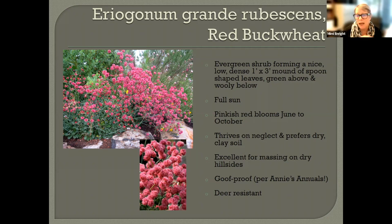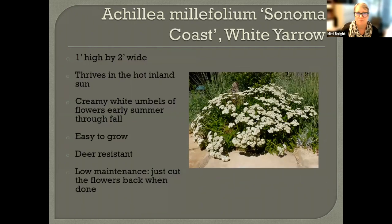It would be excellent massed on a dry hillside, as they thrive on neglect and prefer a dry clay soil. Annie's Annuals, if you're familiar with Annie's Annuals, a retail nursery down in the East Bay, calls it goof proof, and it is also deer resistant.